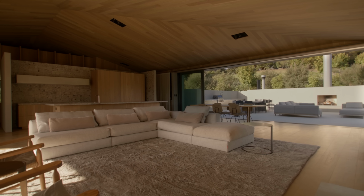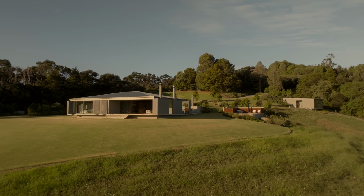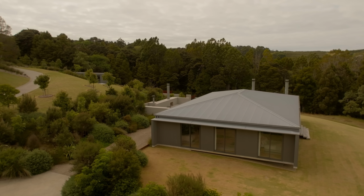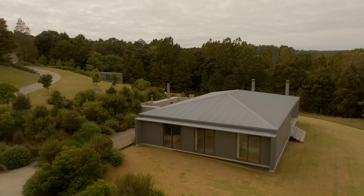The initial vision was one purposely keeping the format of the house quite concise. They didn't want a large sprawling occupation of the site, and so we were working quite quickly how to achieve the spaces within the project within a very simple contained rectangular form.